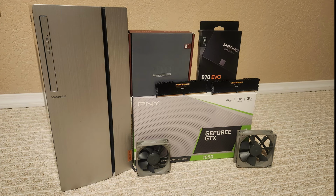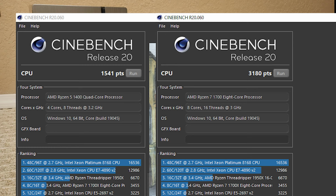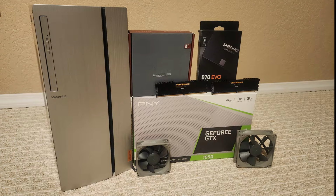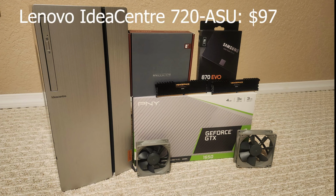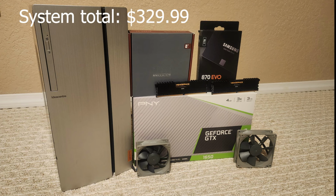I did want to verify that the CPU upgrade was worth it, so I went ahead and ran a quick Cinebench R20. The old version scored 1,541 points, and the new Ryzen 7 1700 CPU scored 3180. So right about what you would expect, doubling the cores and threads to the 8-core 16-thread Ryzen 7 1700. I paid $97 for the Lenovo IdeaCentre 720-ASU desktop tower, bringing our system total to $329.99.